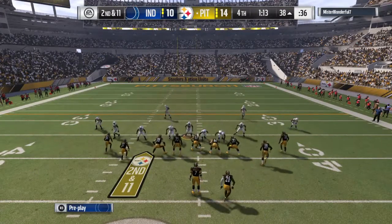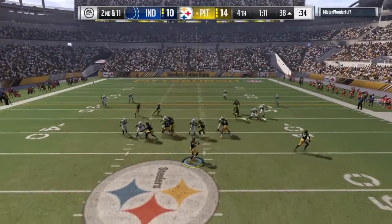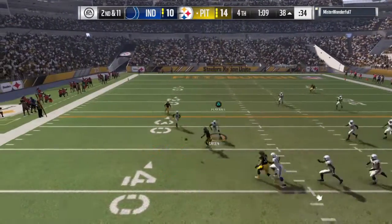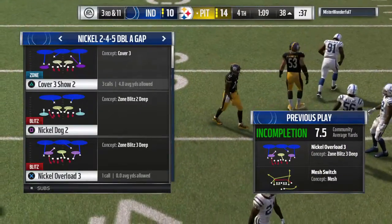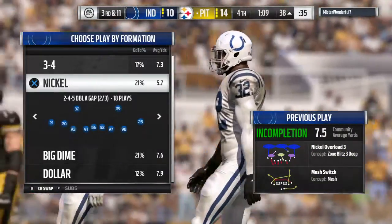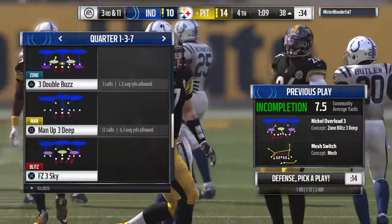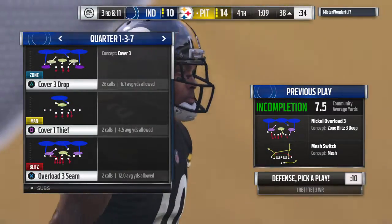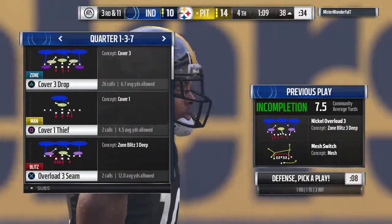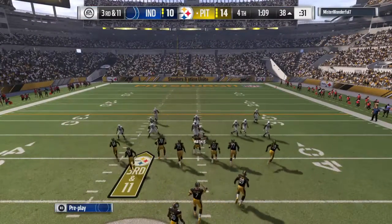Possible run anticipation here as the D-line sandwiches together. Oh, Roethlisberger going to throw. Pass incomplete. Trying to get it there to Martavis Bryant. And it's 3rd down. Will the defense dial up the pressure? Let's see. 3rd and 11.